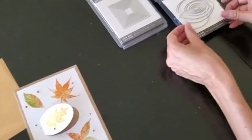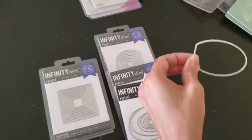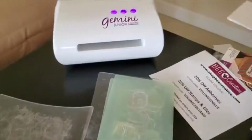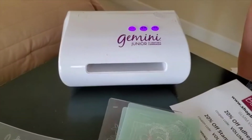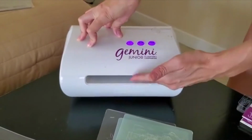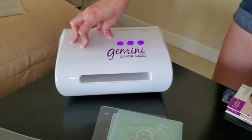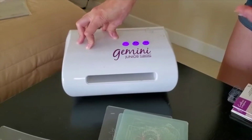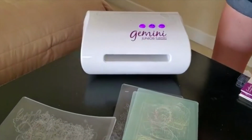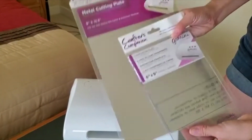So I've got my oval nesting die, and I figured out which one would work best with that particular size leaf. So I've got my card here. I've got my Gemini Junior machine. This is the electronic die cutting machine. I know there are a lot of different machines out there, but this one just does it all electronically. Really great intense pressure on the inside so that you get a one pass, fine, intricate die and embossing cuts without having to go back through a bunch of times, and it just does it automatically. If you need machines or replacement plates, we have those on our website as well all the time. So easy to get, and we ship very quickly.